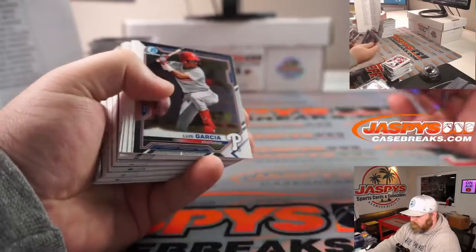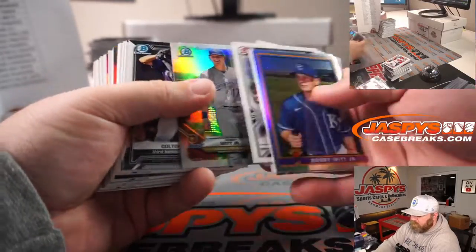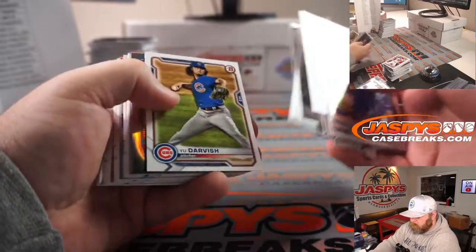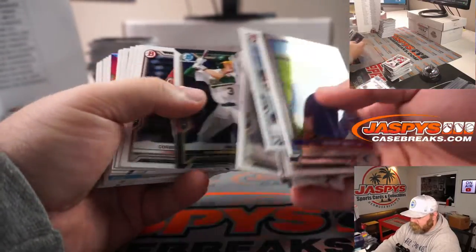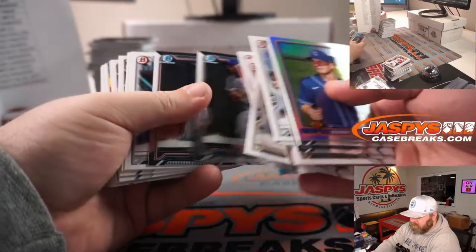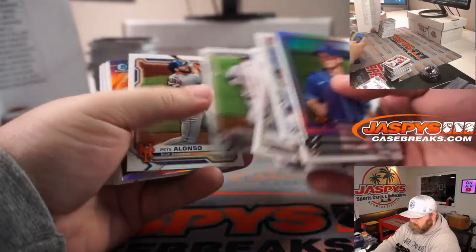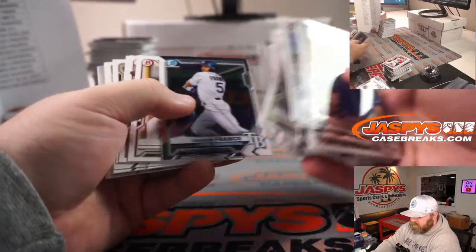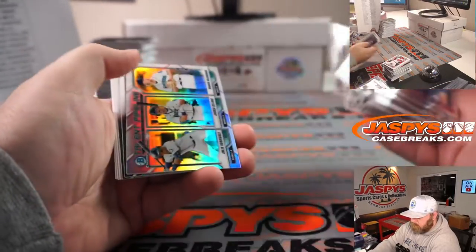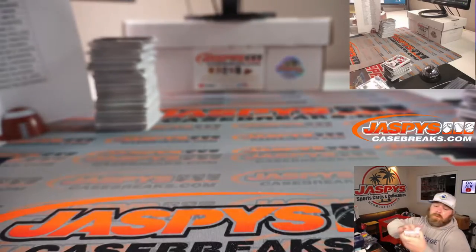Bobby Witt Jr. for the Royals. Bobby Witt Jr. again for the Royals. Braylon Marquez for the Cubs. Reed Detmers for the Angels. Joey Bart for the Giants. Talent Pipeline for the Mariners. We got one more box to go.